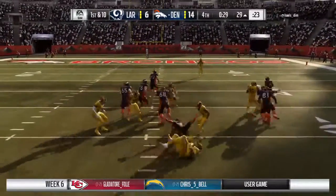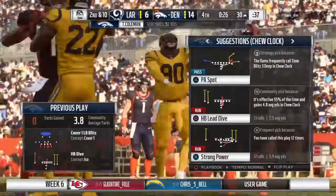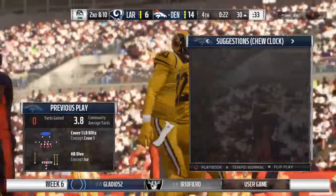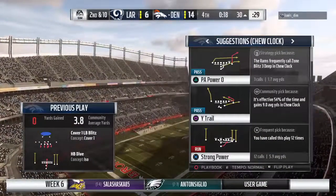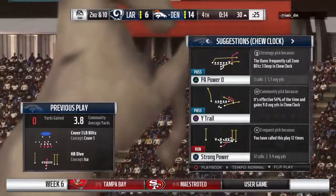This is Coleman trying to run inside, but nothing there. Michael Brocker's in on the stop. And this defense continues to give them fits. They just can't get really anything going on the ground, can they? I love the theme that you just brought up. This defense has been tough all game long against the run. We just saw another example of it there.